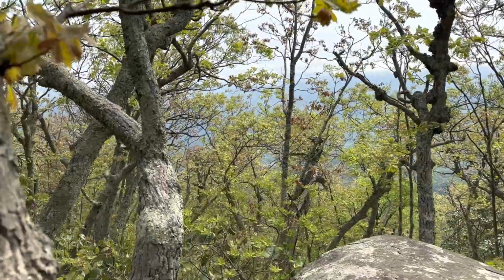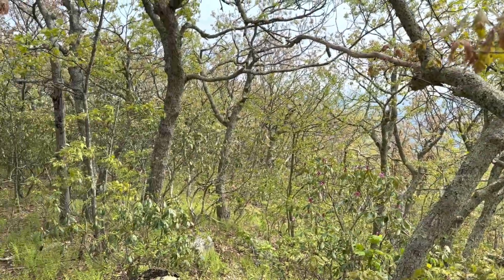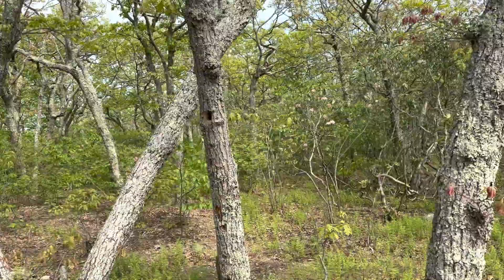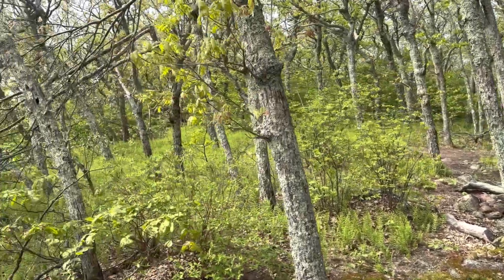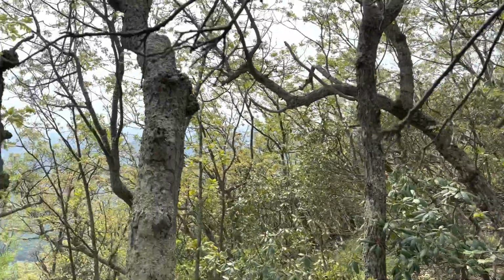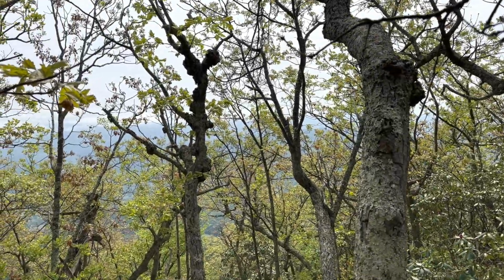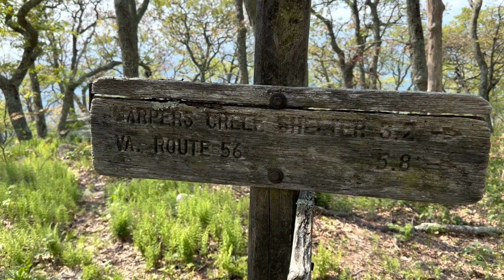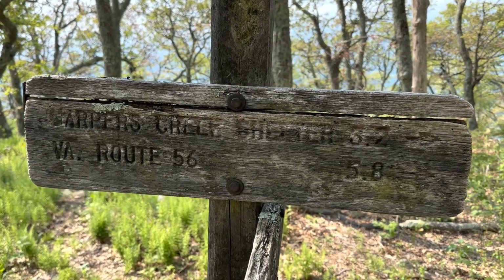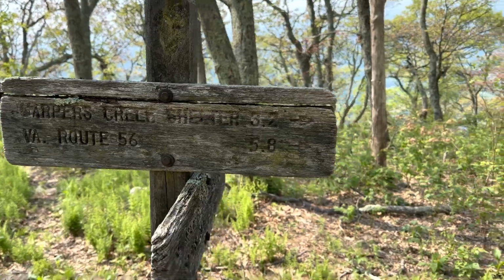But here's the view right at the top where we are. You can see the trees have all changed to a lower scrub brush. And you can just make out stuff in the distance. All right, at the end of this ridge, you come up and you can see Harper's Creek shelters 3 miles that way.